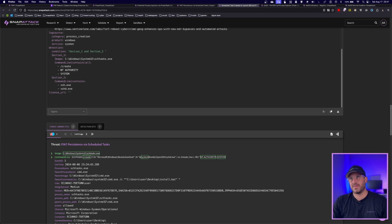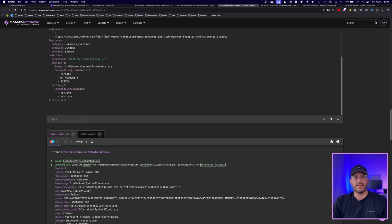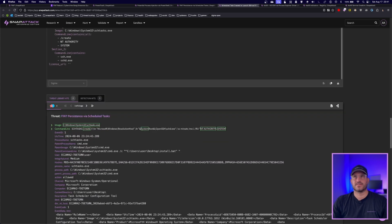You could obviously use some of that stuff for it, but in this specific detection we're covering, it's just looking for that initial creation via command line, right? If someone were to run a batch script that had these commands, this is something you would come across. So just one option. Obviously there's other ways to detect this activity.